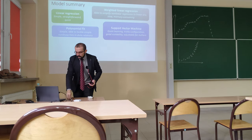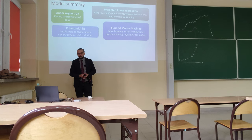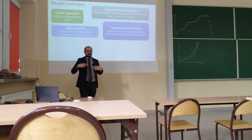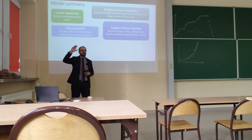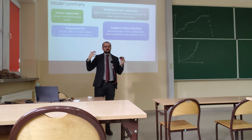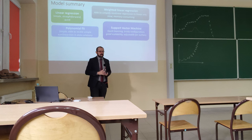We have SVMs, which are characterized by very quick learning. They are a bit tricky to configure, but they have good scalability to high-dimensional problems, and they are adjustable for outliers because of this soft margin. So some of the points can be kind of ignored in computation. We will dive into it next week.